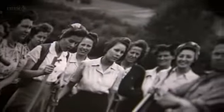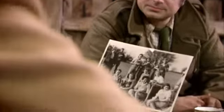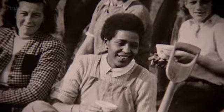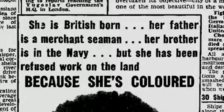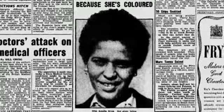After her time in the Land Army, Amelia King disappears from the pages of history. It's believed she died in 1995. But her actions as a young woman helped to chip away at the prejudice in British society as wartime pressures forced barriers to be broken down.